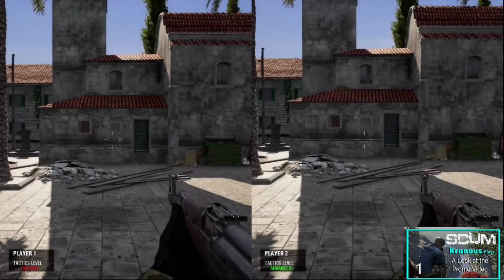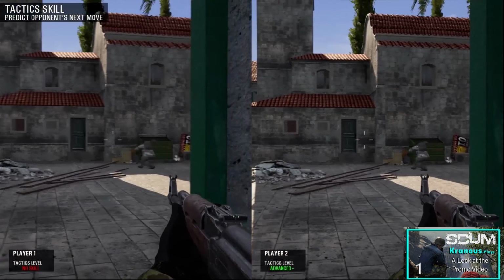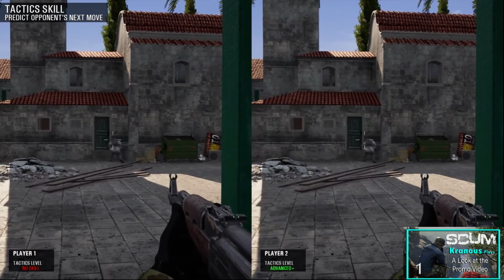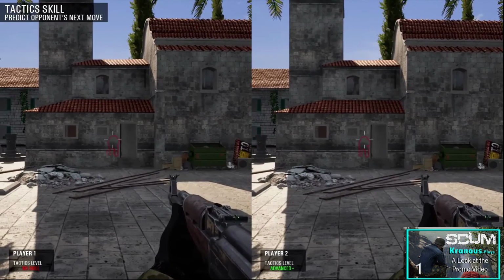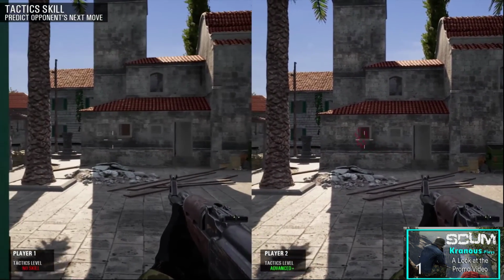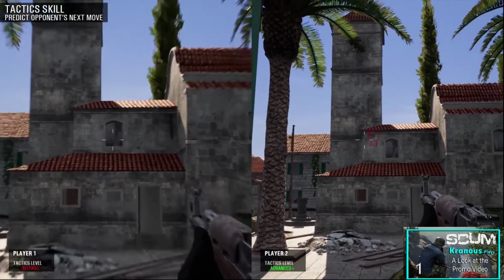Okay, let's cover the tactics skill first. Tactics is linked with the intelligence attribute and represents the ability to predict trajectories of objects in 3D space. Imagine you're looking through the window and notice a car slowing down at the crossroad with a left turn signal turned on. Even if you stop looking at that car, you'll have a rough idea about its trajectory.